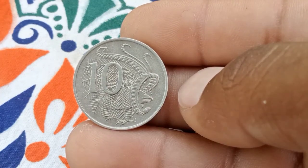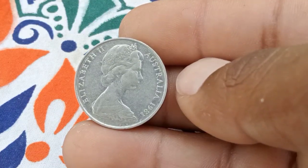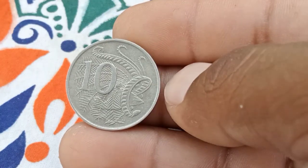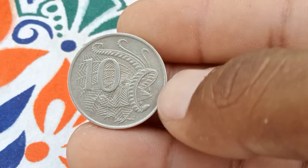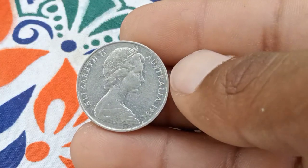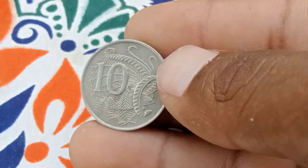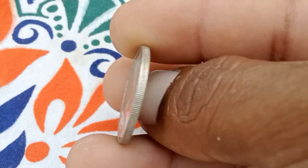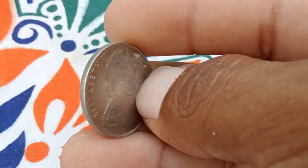Now let's talk about the condition, because condition is everything in coin collecting. A 1981 Australian 10-cent coin in very fine condition means the coin has seen some circulation but still retains clear details. The lyrebird's feathers are still visible, although slightly worn, and the queen's portrait remains well defined. There may be some light scratches or surface marks, but overall, the coin looks attractive and well preserved. This level of condition makes it quite appealing to collectors who want a balance between affordability and quality.